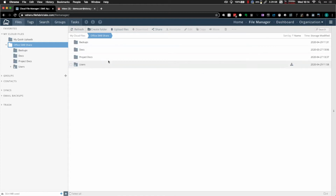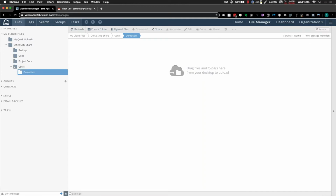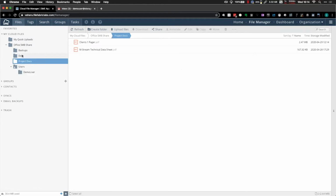We have an Office SMB Share. It's got a couple of directories in it. It's got a backups directory, a project docs directory, and it's got a team folder called users and a demo user. At the moment, the demo user is the admin, and I'm functioning as the demo user. I actually haven't got anything in my own home user environment, but I am using project docs and the docs directory. So that sets the scene for you about what we have set up, at least from an infrastructure perspective.